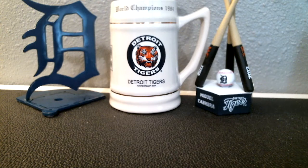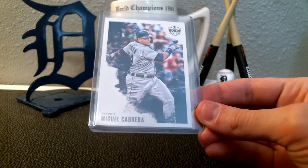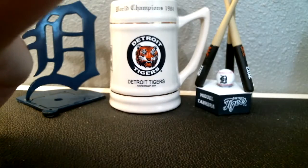A couple of lower end ones that I grabbed. 2020 Diamond Kings. This is a short print in the base set, so I went ahead and jumped on that.